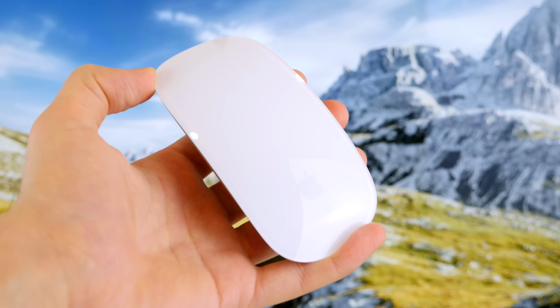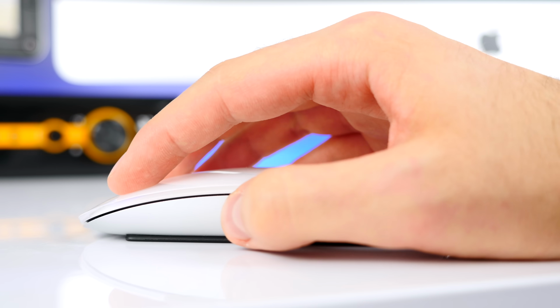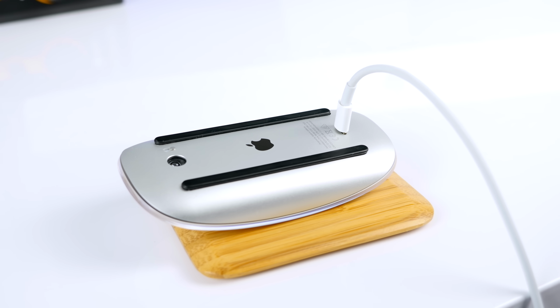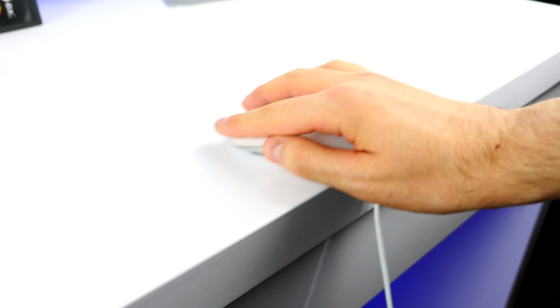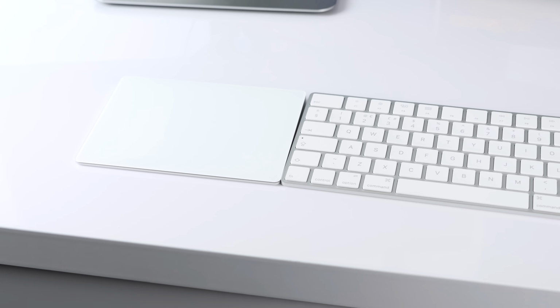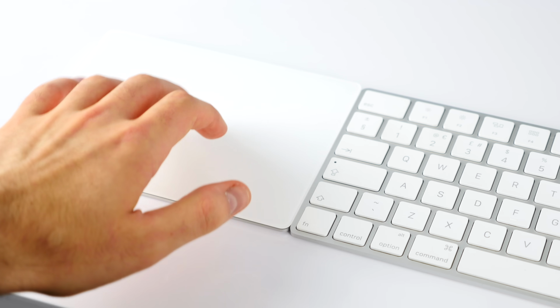And then the Magic Mouse is also in desperate need of an upgrade, mostly because of how uncomfortable it is. And also, if you guys remember how innovative the Magic Mouse was to charge, yeah, so the Magic Mouse definitely needs some updates. And then when it comes to the Magic Trackpad, that's already a pretty great product as it is. Right now, we get full Force Touch support on the actual trackpad. We also get haptic feedback, so I don't think Apple's going to make any major changes to the Magic Trackpad.